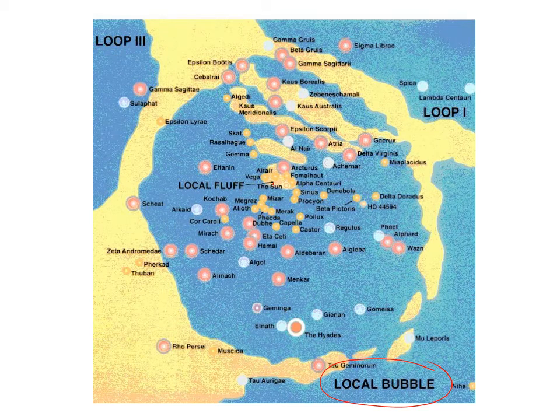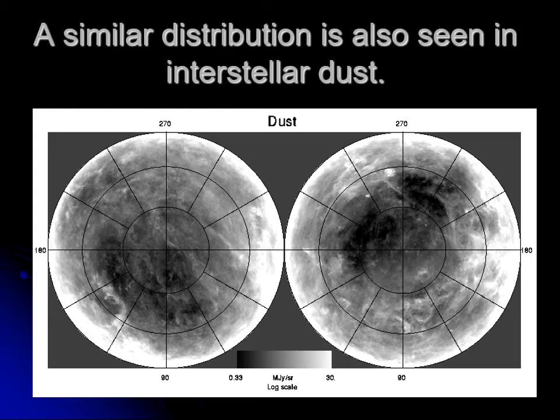Now we're not always in the local bubble. It turns out that the local bubble is there and the sun's moving through the interstellar medium. So right now we happen to be in this little patch of thicker interstellar medium very close to the sun, that's slightly not as thick as it is in normal interstellar space, but a little bit thicker than the rest of the local bubble, and we call that the local fluff. So these are some of the stars in our vicinity and how they relate to the local bubble.